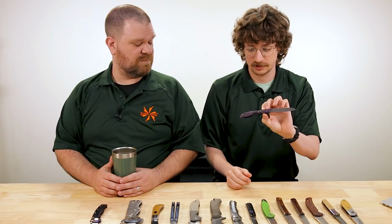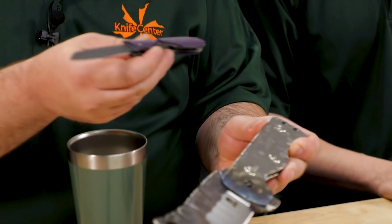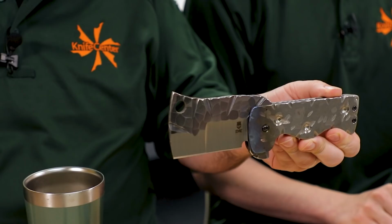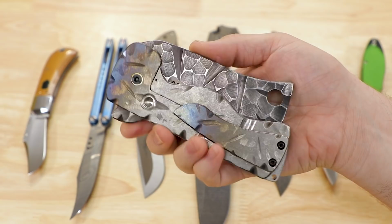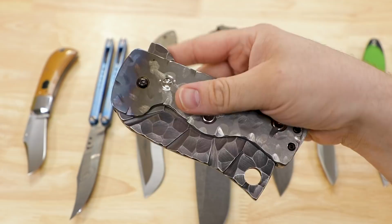Well, next up. Can we just appreciate the polar opposite nature of these two knives? All right, I'm going to hand it right to you. Sure. So this right here is from Rich Made Knives. This is his custom large zombie killer flipper, coming in at $875. This has been hand finished in every inch.